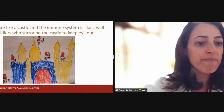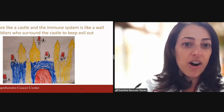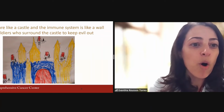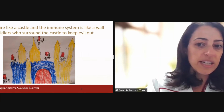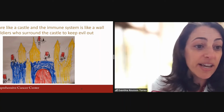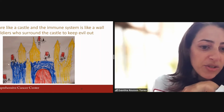And how does your immune system help you fight cancer? Because that's what I do. So our bodies are like a castle, okay? And the immune system is like a wall with soldiers who surround the castle to keep evil out of the castle, okay? So here's a picture of the castle. The castle is like our bodies, like you and me. In order to protect the castle, we have all these soldiers who are wearing these red hats, okay?